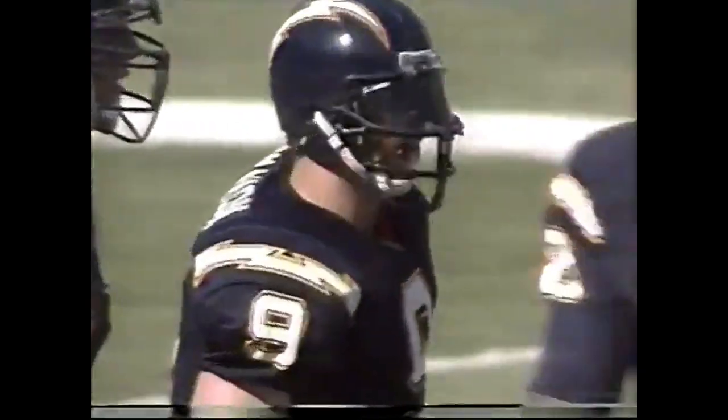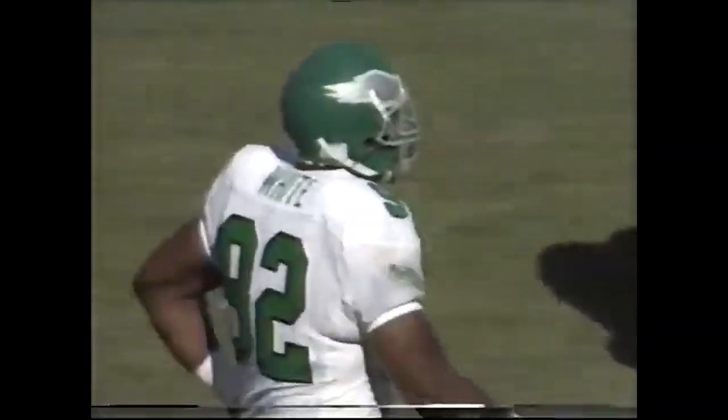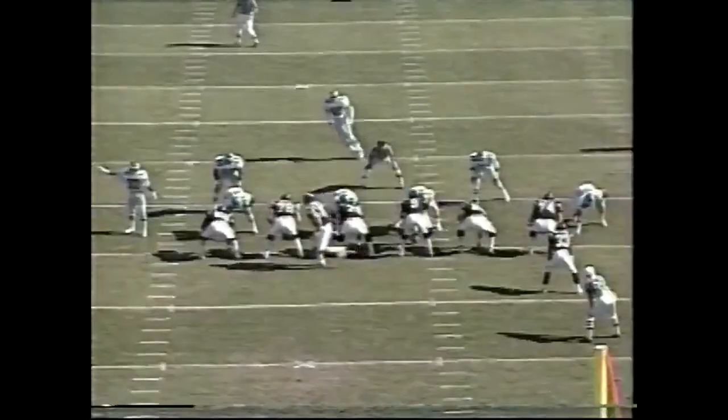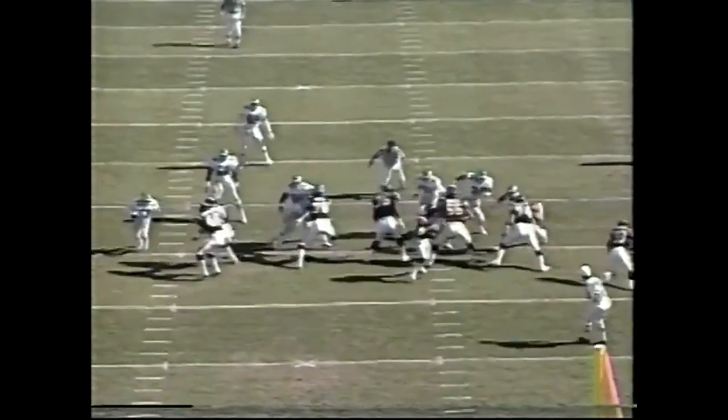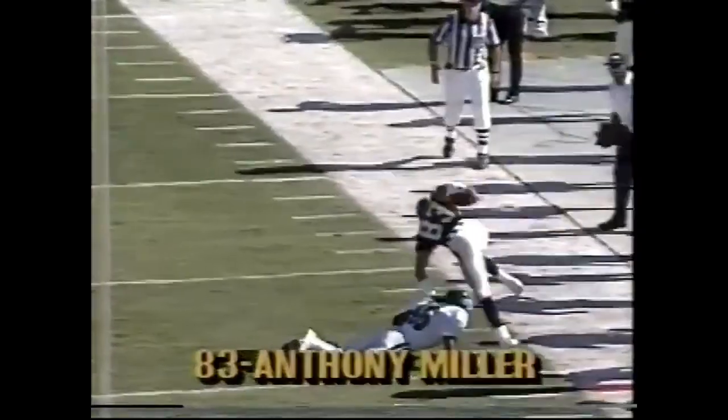Jim McMahon has to be thanking his lucky stars that time. Reggie White picked up Brett Miller, took him back about 5 yards, threw him to the turf, and then went after the quarterback. Good pressure there by Reggie White. He's going to have a big day here. Now watch him over on the right side of your screen, number 92. He's taking on 74. You see him run right over the offensive right tackle and get to the quarterback, but Anthony Miller ran a little curl route and was wide open.